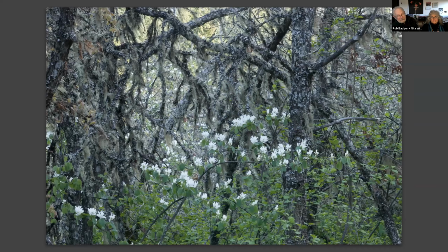Another question we get frequently asked is, well, how much Photoshop work do you do? Well, we photograph in the raw file format. The sensors on the camera are designed to capture as much highlight detail and as much shadow detail as possible. So the raw image out of the camera is often very, very flat, which means low contrast. And so our goal is to bring it back to what it was we saw.